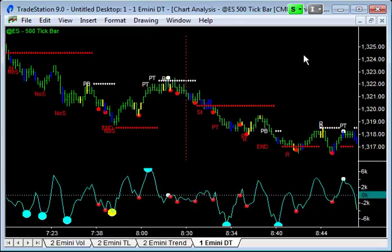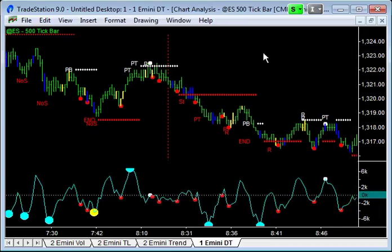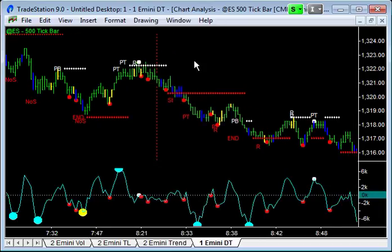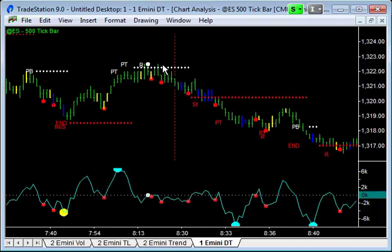Partially, well, mostly because I was focusing more of my effort on the 500 tip bar chart than certainly the 45 or the 1500. But I got short on the break of this blue bar here. So we maxed out a little bit and we're trending down. The break of the low of that blue professional bar signaled weakness to me.